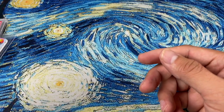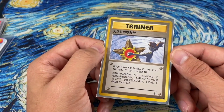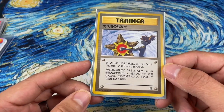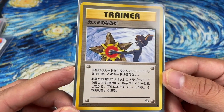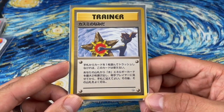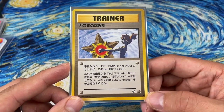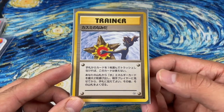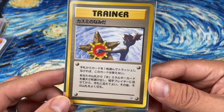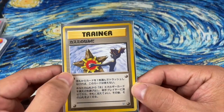This one, you can't do one of these without showing the band Misty's Tears, I believe. Or some people call it the Naked Misty because it is her silhouette with the Staryu right there. You can get them in the theme deck, which won't have the rarity symbol, or this one came from a pack and does have the rarity symbol right there.